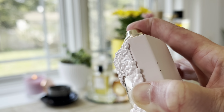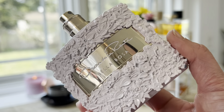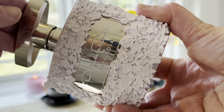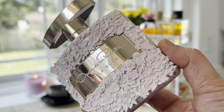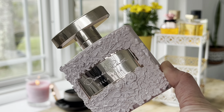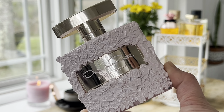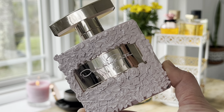When I wear this, I'll catch whiffs of it throughout the day, but it's definitely not strong or overpowering. It's a powdery rose skin scent, and it's one that I do feel safe wearing to work. You can't really tell by this bottle, but I actually have put a decent sized dent in this perfume, so I'm excited to have it out and be wearing it again for the month of May.